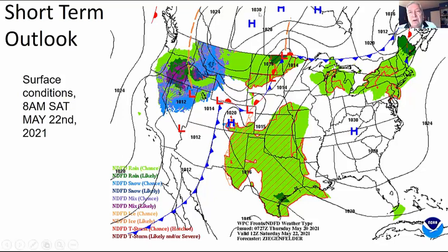To the north of that, notice there are some big blue H's, another Canadian origin air mass. Most of the guidance is suggesting that this big area of high pressure will sink to the south and east. It's going to drive this cold front in from the northeast to the southwest across the state, beginning late Sunday and into Monday. Even more importantly, this front is progged to move south, probably clear the southern border of the state, and then stall.